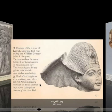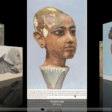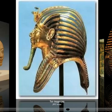Here's another image of Tutankhamun, and his elongated head is the reason that he has this headdress that is as large as it is. Here's a bust of the young Tutankhamun with his elongated head again. Now this is a headdress. Obviously a normal head would be shaped about like this. So his head goes all the way to the back. That would be the shape of his head.